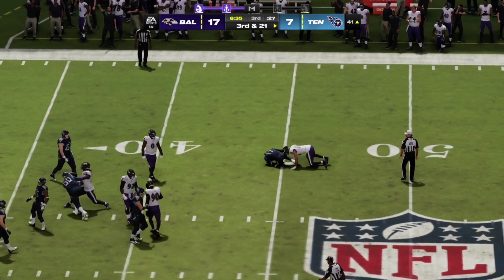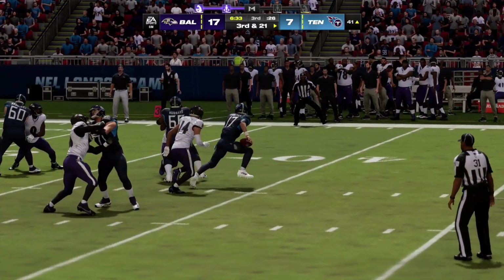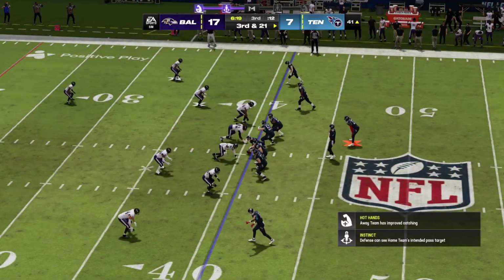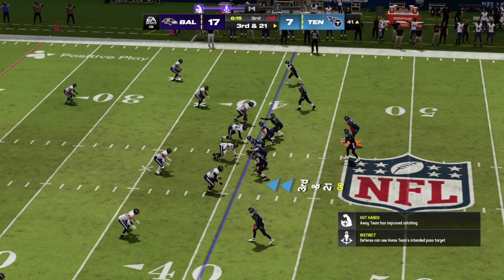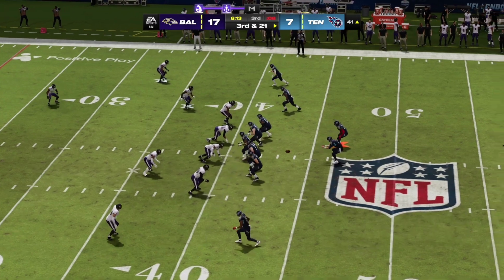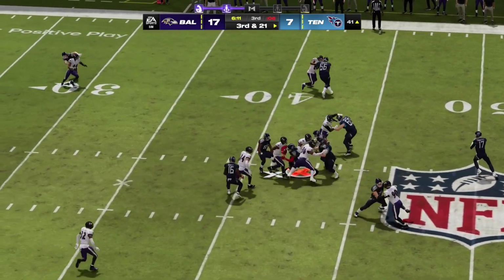Safety blitz, such a fun play call to witness when it works. And the deep man can get home for a sack. Great timing by him. Interception earlier in this contest. Now a sack. He's definitely campaigning for Player of the Week honors, isn't he, partner?